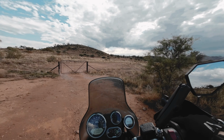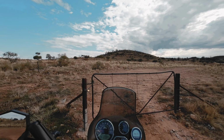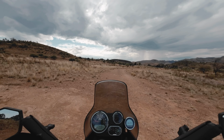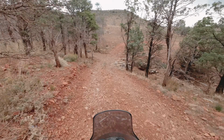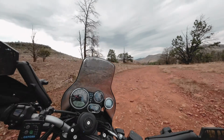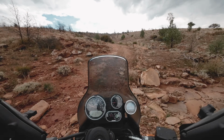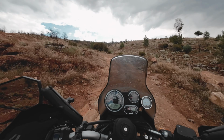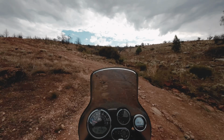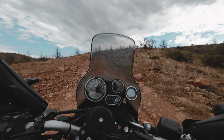Finally made it to the infamous gate, to the last section, which was all the steep hill climbs. I was told back at the homestead, if you don't make the first climb, turn around, as it's just going to get harder from there. Well, there's only one way to find out if I can get through.